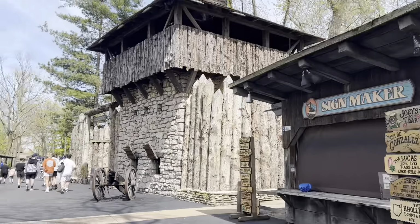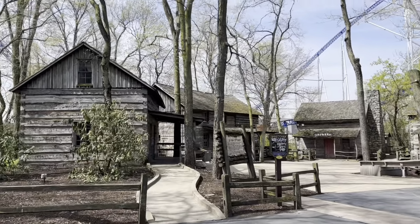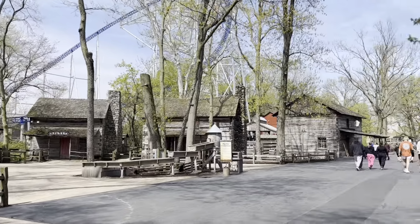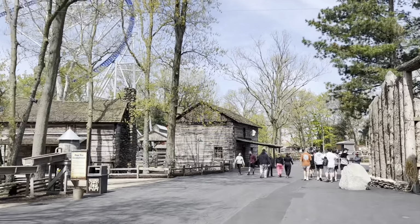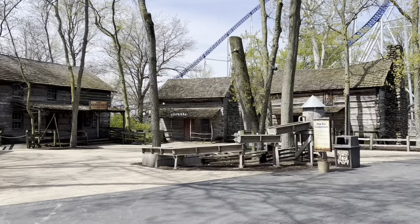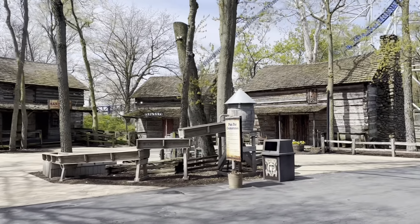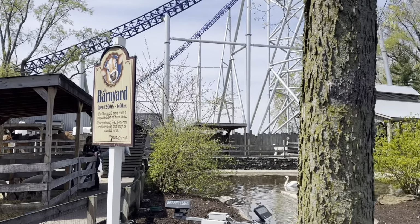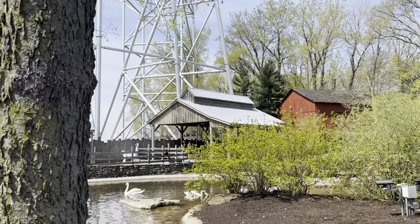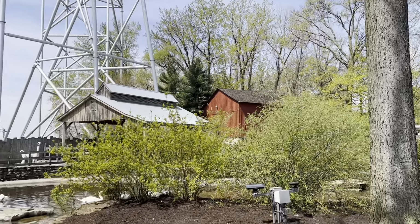This is our Frontier area, which has some little shops, and they do shows back here and whatnot. There's a candy store, a candle making store, and then you can go and get gems out of this thing when the store's open, but that is not open either today. This is the barnyard, which is their little petting zoo. And there's goats and sheep and chickens and llamas and swans and all sorts of stuff back here. You can't pet the swans though.